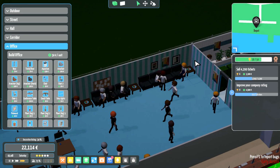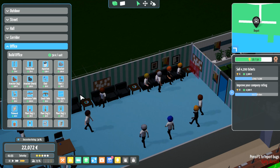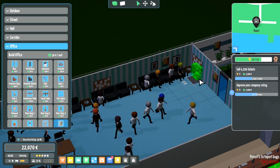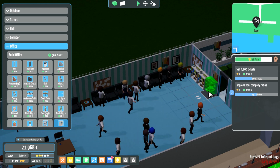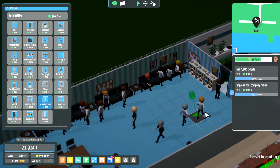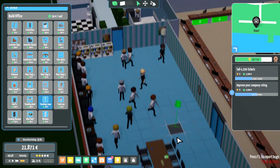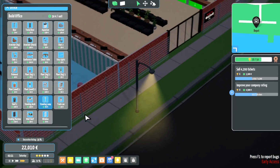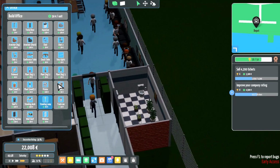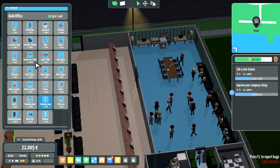I'm going to put a board up for the union members to put stuff on. Not that I want my drivers to unionize or anything, because that would be a pain. We don't want to tell them that. Have some nice reading material. And then what else do you want in here? We'll put a lamp. It's a bit dark in here. Put a lamp in the corner there. You've got a lamp over here, you've got a lamp there. Okay, we've got a bit of light going on in there.